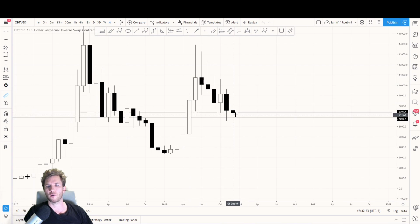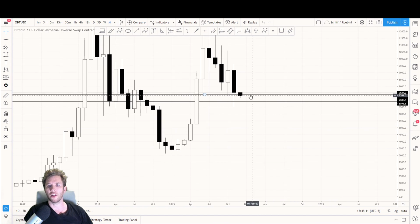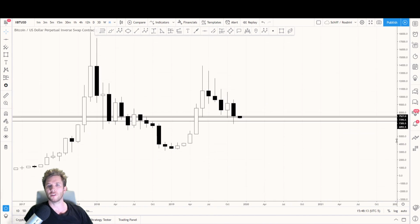1, 2, 3, 4, 5 out of 6 black months. This was a bullish engulfing candle to the downside. We're opening below the monthly. So this 7,400 level is both a weekly resistance and monthly resistance. So very, very key level to crack that again to stay bullish. Otherwise, we could definitely continue to head to the downside.